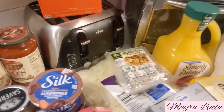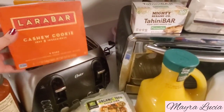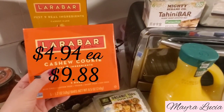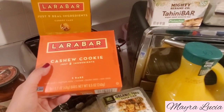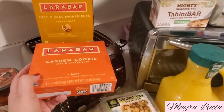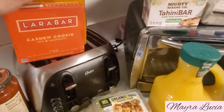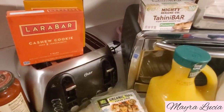And then for snacks, because everybody needs a snack once in a while, I purchased these Larabars. This one is the cashew cookie, and the one back there is the carrot cake flavor. I have never tried these two flavors. I've tried other ones, but not these two, so I'm very excited for my kids to try them as well.